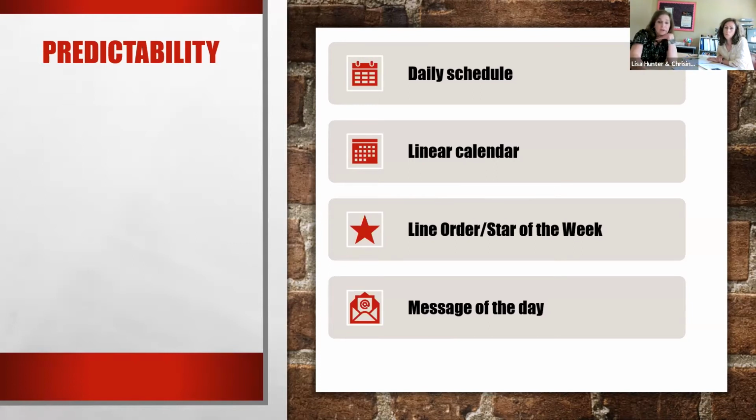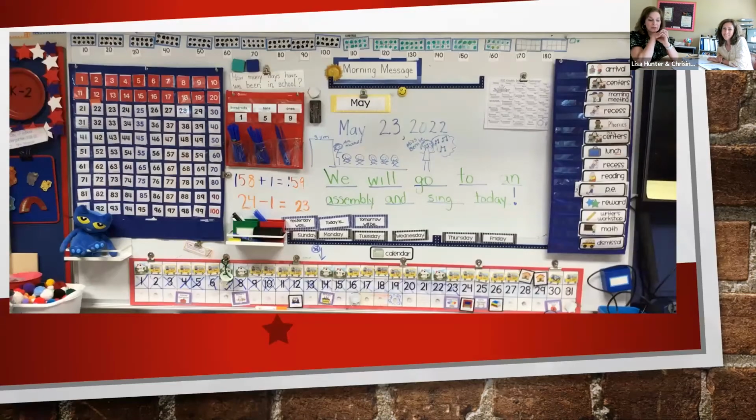So these are a few: the daily schedule, and I'm going to show you a graphic next. Linear calendar, who chooses first, line order, star of the week, whatever you call it, and message of the day. So this is a picture in Christine's room. And these things all help to predict, plan, and organize thoughts.